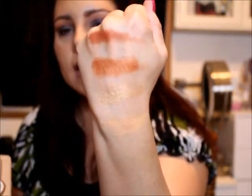So there's some of the colors, and those are a lot of the colors that I really like. So I love oranges, as you can see, and especially with my brown eyes, it brings out my eye color a lot, like purples and blues do. But I really like the oranges.